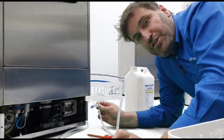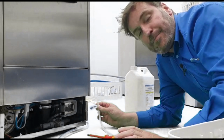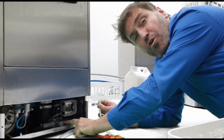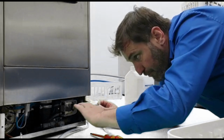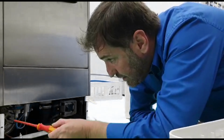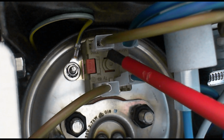Rinse aid, you're not going to use that much. You're going to use 10 times more detergent than rinse aid, but you need to take a little bit of rinse aid every time, and that there is the adjustment for it. Anti-clockwise increases the rinse aid. The rest of it you don't really need to worry too much about. We have a reset button, which is worth pointing out. There's a little red reset button just in there on the rinse tank.